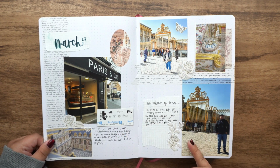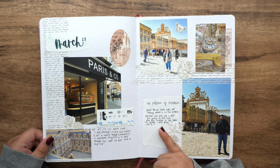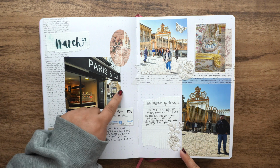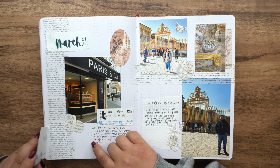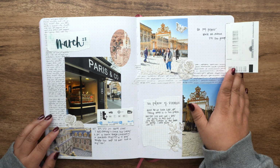Then the next day we ended up going to the Palace of Versailles. We went on a train ride and we got lost. And we ended up finding this little bakery shop, and it was maybe one of the best croissants I had on my trip there. It was severely packed there, but it was so, so good. And this is the little ticket for the Palace of Versailles. This was his ticket.